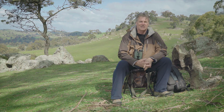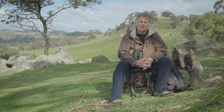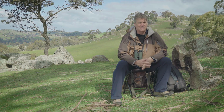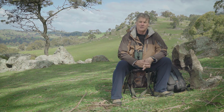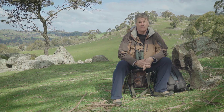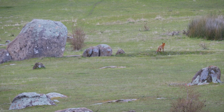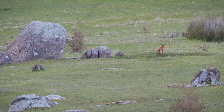Today's a little bit different in that I'm going to put up a bird hide, which is something I didn't plan to do. But I was filming the fan-tailed cuckoo the other night, and when I finished, heading back to the car, I was quite surprised when I noticed a fox down in the gully.